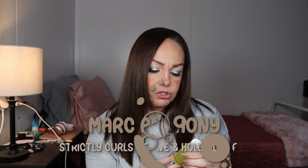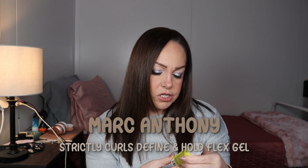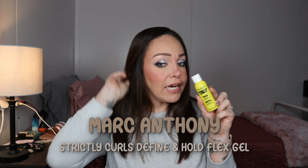And the last item. Ooh, Marc Anthony Strictly Curls Define and Hold Flex Gel. I have wavy hair. I don't have curly hair. Deluxe sample. Full size retails for $10. Instant definition, shine, and flexible hold for curls and coils. Styling gel will deliver it all without the crunchy feel. Keeps every curve and contour of your tendrils while remaining touchably soft, frizz-free, and bouncy all day long. I'll have to see if I have anyone that has curly hair and see if they want this, because it doesn't make sense for me to keep it if I don't have curly hair.